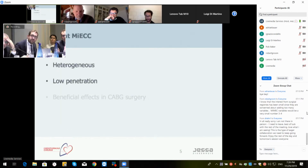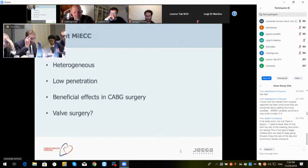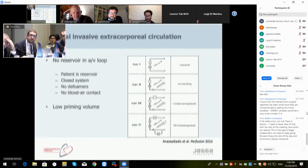First, I would always start with the present. This is an old slide, always talking about heterogeneous systems that exist. It's without a venous bubble trap, with a lot of tubing, as also mentioned previously, with low penetration. As we all know, there are beneficial effects in CABG surgery, and it's getting more and more involved, but still venting is present, and air-blood interaction is present, which is very interesting.